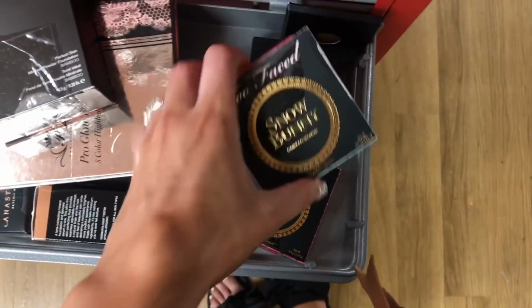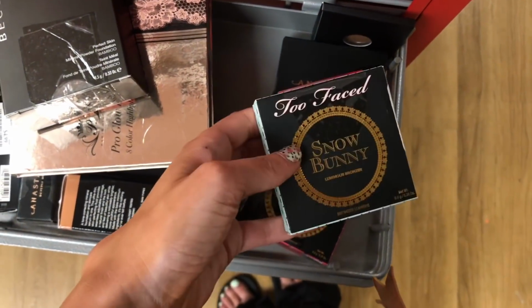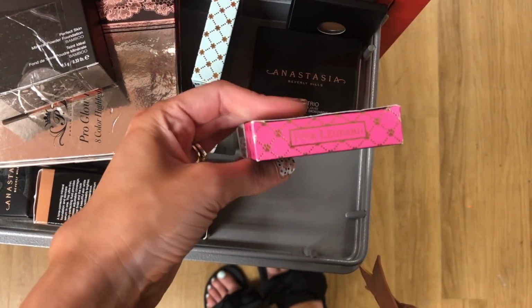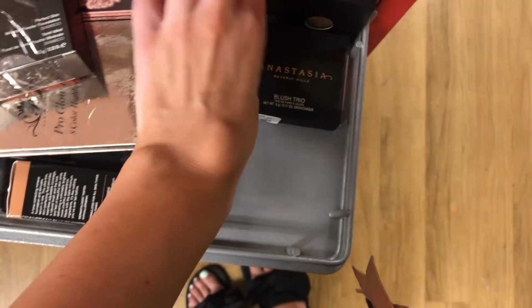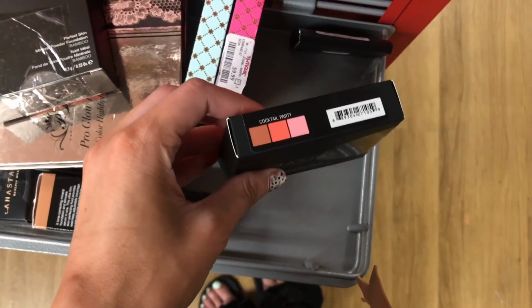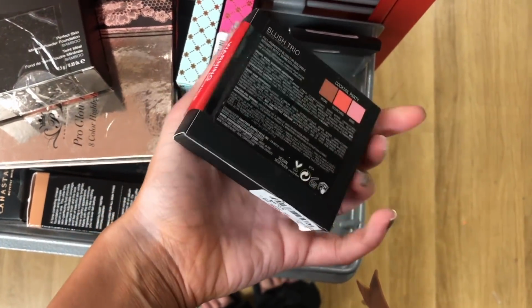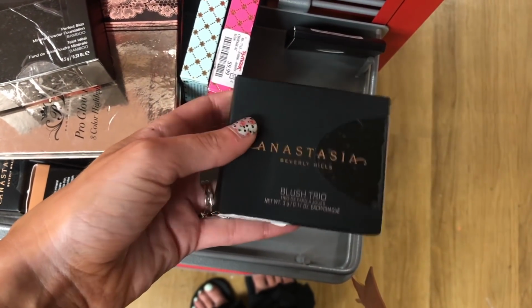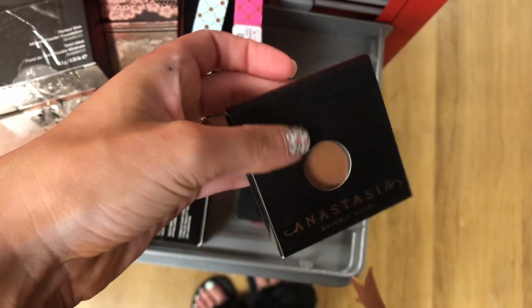Then I also found Too Faced Snow Bunny bronzer for $9.99, and I also found the Too Faced Pink Leopard bronzer, and this was also $9.99. And I'm finding more of the Anastasia blush trios. This one is in Pool Party and it's only $10, you guys. I think that is amazing. Definitely pick that up if you find it.